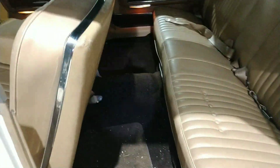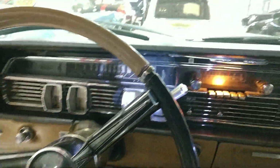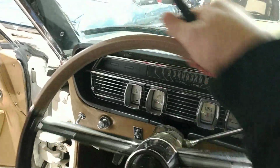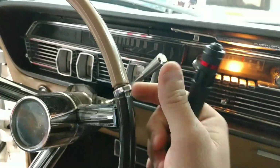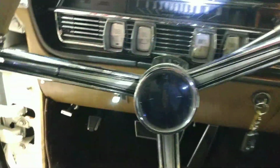Carpets are really nice. It's like a bigger pile carpet, not quite what was original to the car, but it is very, very nice. All right, steering wheel. Let's see what we got here. The steering wheel looks good, not cracked anywhere. Oh, I'm sorry, there is a crack on the back side here. Crack on the backside, and the rings, there's some shrinkage, so these rings are kind of loosening up a little bit. I'm not sure what it would take to fix that.